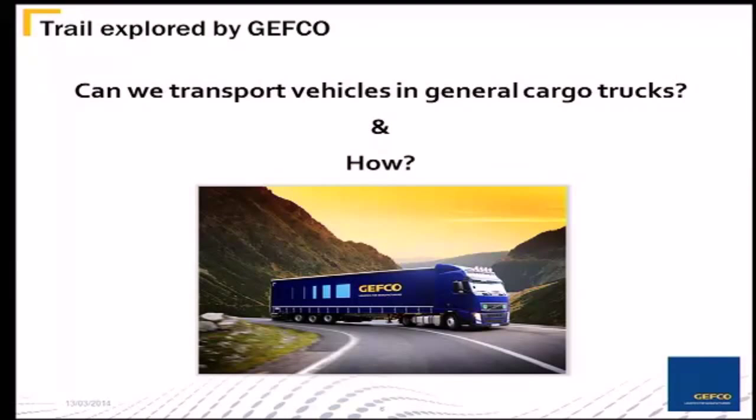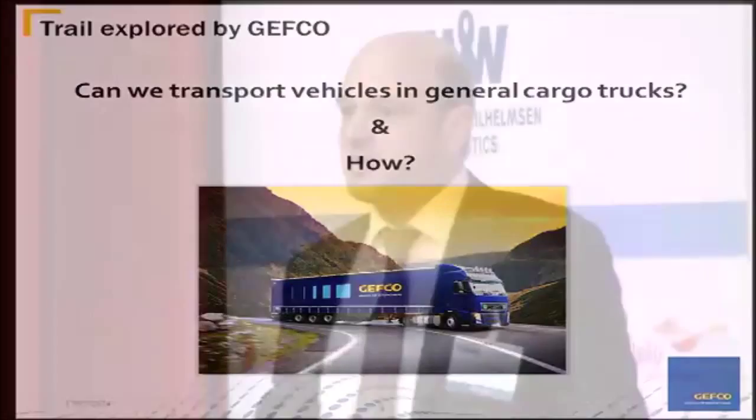Okay, Jeffco. So here's a nice picture, because what we learned over these past years is that we had to transform the general cargo network into a vehicle distribution network. And this is going to be the end of my presentation. I'm going to focus on what is new when you're using a general cargo distribution network, a groupage network, or an LTL network, and trying to deliver vehicles to dealers.